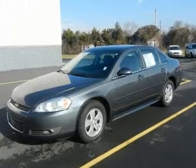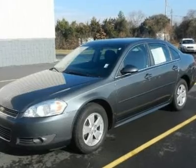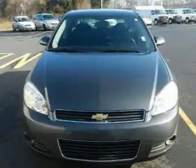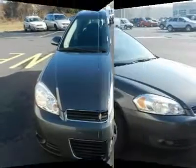With a price tag at $0, the Chevrolet will not last long. This vehicle is powered by a gas ethanol V6 3.5L/214 engine with an automatic transmission and FWD. We priced the Chevrolet Impala to sell quickly.